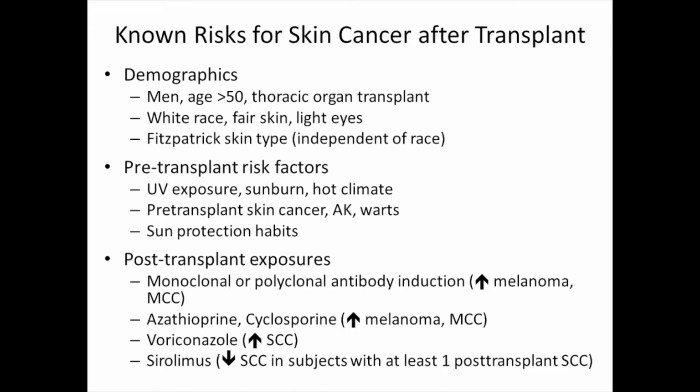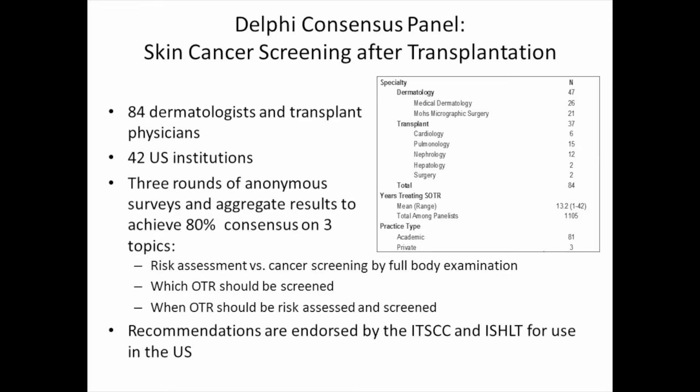I'll share some data about that. And then more recently, the mTOR inhibitor sirolimus has been shown to decrease squamous cell carcinoma, particularly in patients who've had at least one post-transplant SCC. So lots of ways that we can potentially modify post-transplant exposures. And even knowing these risks, we didn't know how we should best come to consensus about screening. And so what we did about 2 years ago was put together what we call a Delphi panel.